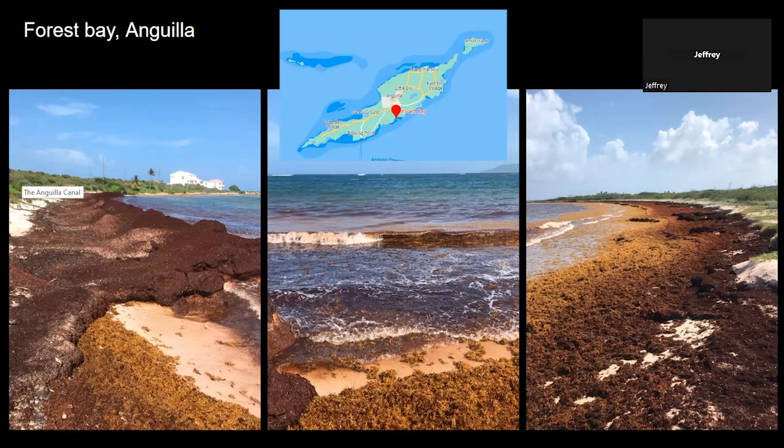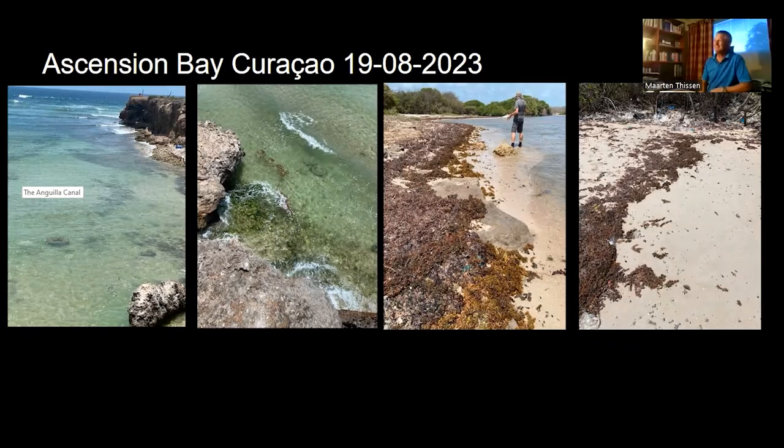But that's my presentation. Thank you. Thank you. As you can see, Manfred, on the third picture on the right side.